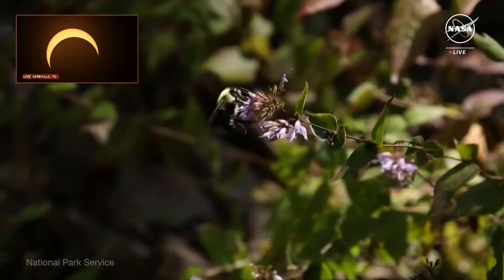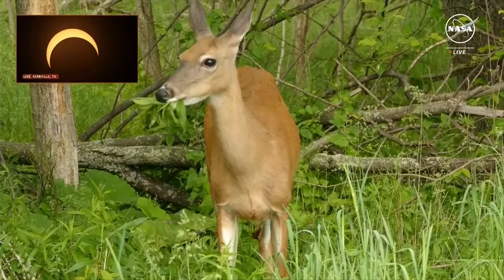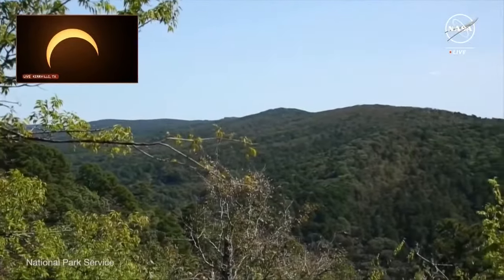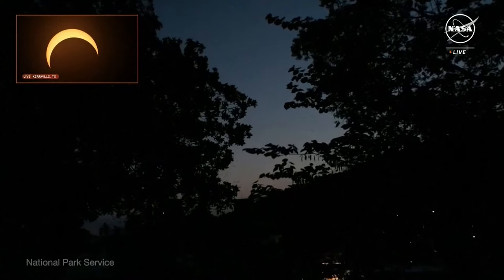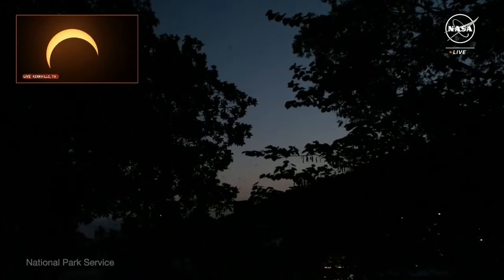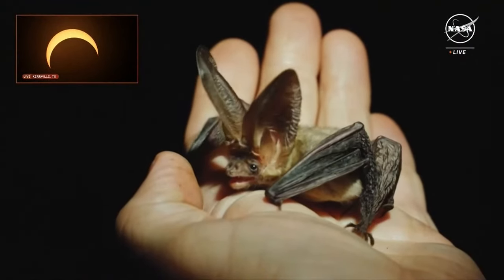The only way to properly preserve a species is to understand it. The only way to understand it is through scientific study on their behavior, their patterns, and their habitat requirements. One of the things we'll be doing during the total solar eclipse is setting up these recording stations. So these are our acoustic monitoring stations. And what we're doing is listening for calls of the different bat species with the hopes of maybe picking up some of those endangered species like the northern long-eared bat.